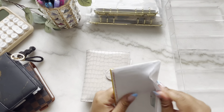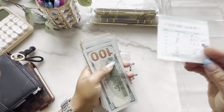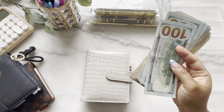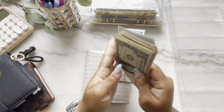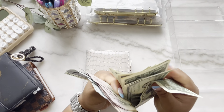And today we're going to be cash stuffing $1,379. That's the total amount that I have right here. Okay, so I guess I can sort through this a little bit. I need to have everything facing a certain way.